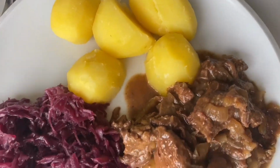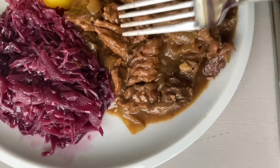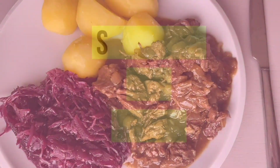So here it is. It's super delicious. The meat is so tender. I would really be happy if you guys give this a try. Vary a bit, adjust it just the way you like it. Give it a twist of your own. Stews are the best in fall and winter.